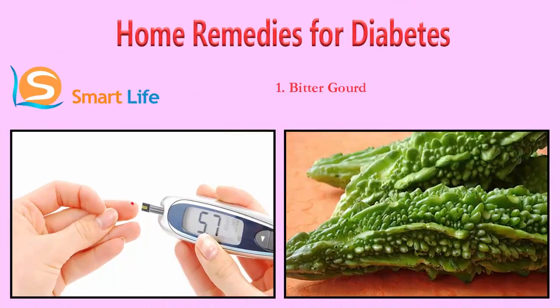1. Bitter gourd. Bitter gourd, also known as bitter melon, can be helpful for controlling diabetes due to its blood glucose lowering effects. It tends to influence the glucose metabolism all over your body rather than a particular organ or tissue. It helps increase pancreatic insulin secretion and prevents insulin resistance. Thus, bitter gourd is beneficial for both type 1 and type 2 diabetes. However, it cannot be used to entirely replace insulin treatment.